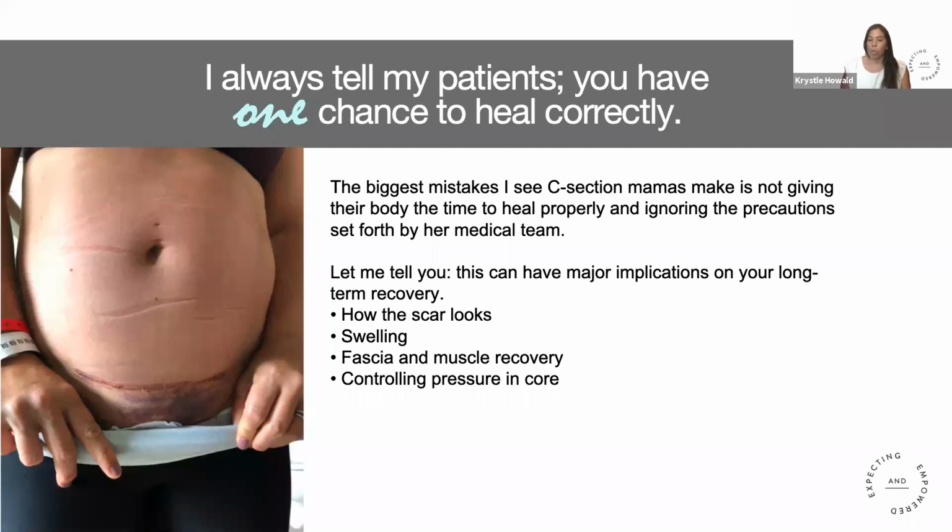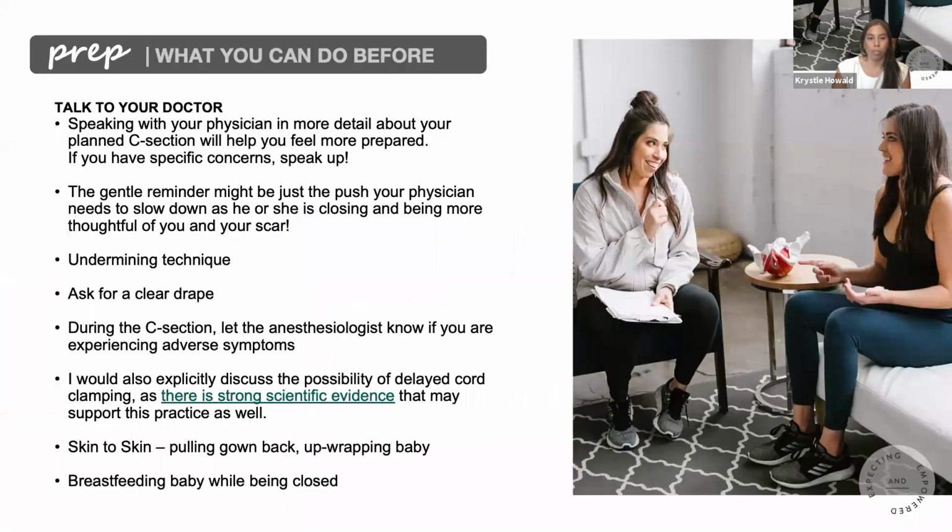C-section moms are more likely to have what's called diastasis recti, or DR, because there has been trauma to the abdominal wall. So these pressure issues can be a real problem for C-section moms, as well as low back pain and other orthopedic problems. In preparation for a C-section, there's actually a lot you can do. It seems like there's not a ton of things to do, but there's quite a bit. The first step is talking to your physician.